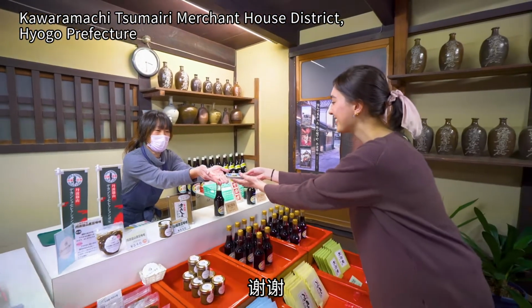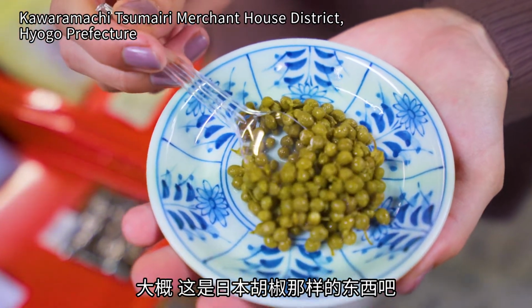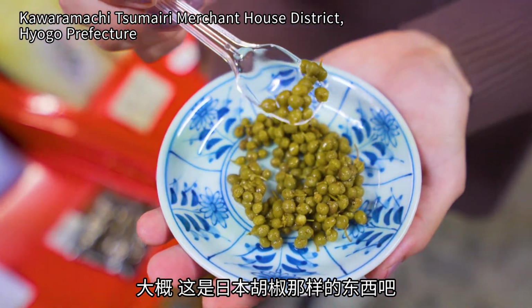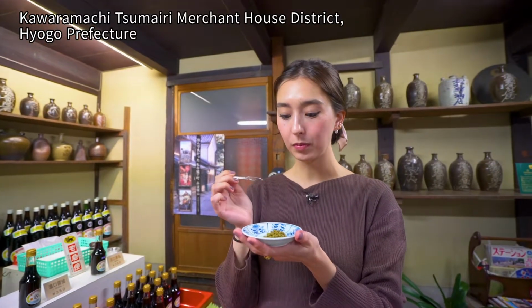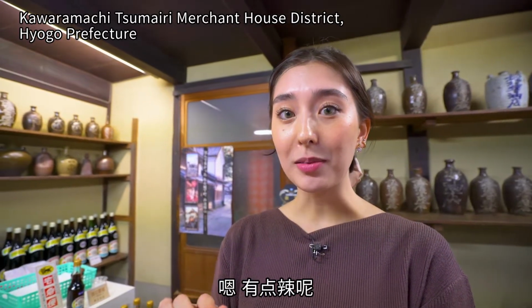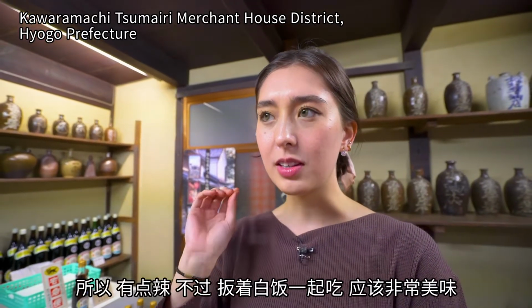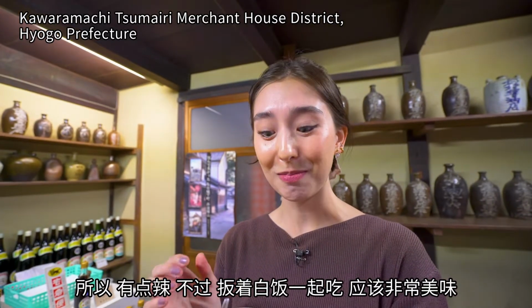Thank you so much. Thank you. So apparently this is Japanese pepper. It has a little bit of a kick to it. So it's a little bit spicy, but I think this would taste really, really good on white rice.